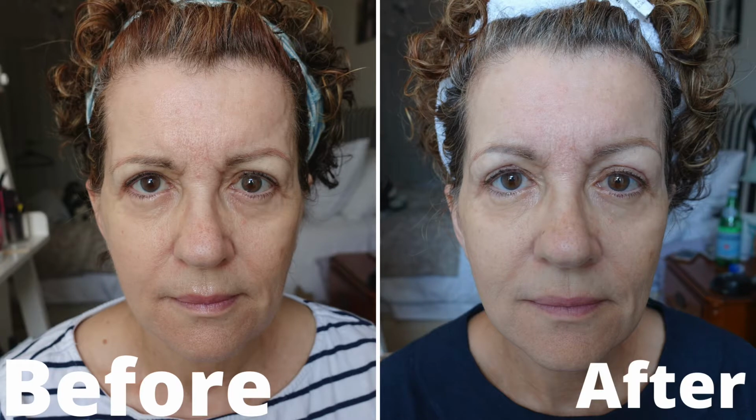Let's look at the before and after. Glasses on. Okay, so I'm going to make it larger. So there I am. God, that's horrible. Oh my word, flipping heck. Do you see what I do for you guys? Okay, so here we are.